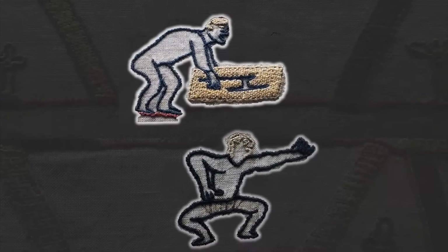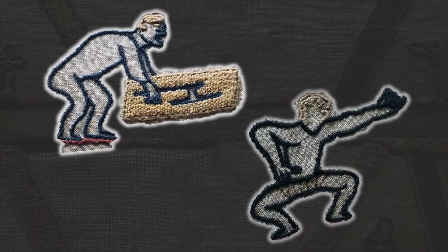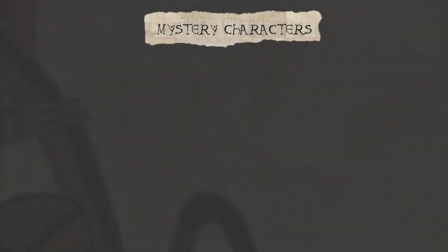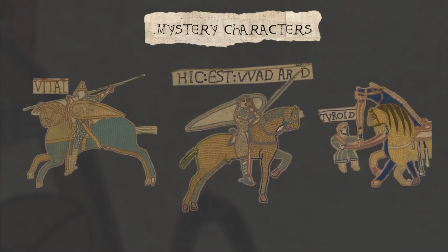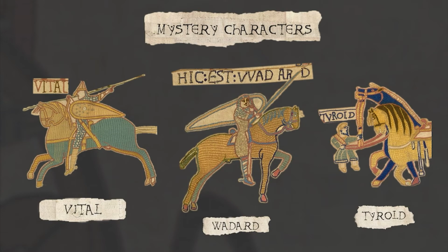They're thought to be connected with these two nude figures here. These men are nude in the original, but here they've actually been covered up to preserve their modesty. The most famous is this little man here in pants. They're not the only characters whose story has been lost to time. Three men who may have been patrons and landowners of Bishop Odo are scattered through the tapestry. Turold, Woddard and Vital. Very little is known who they were, but they may have helped pay for the tapestry.